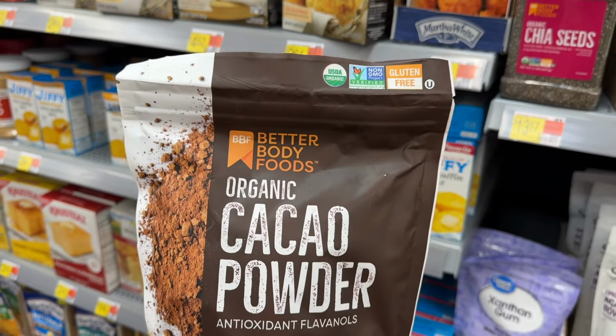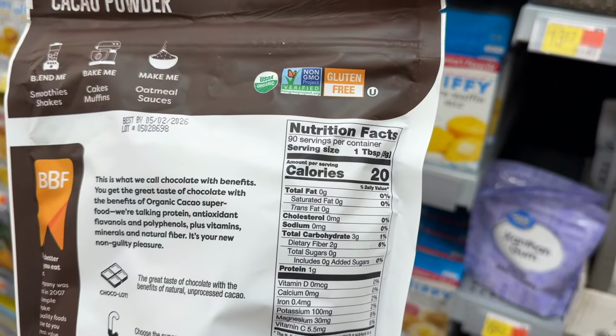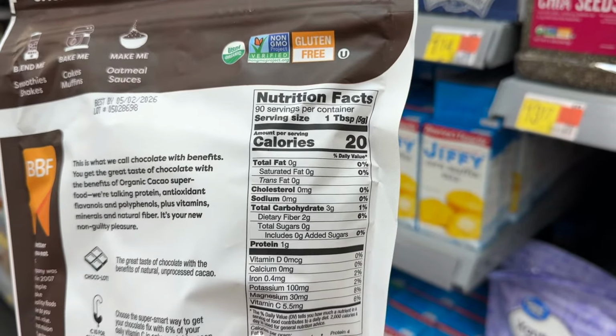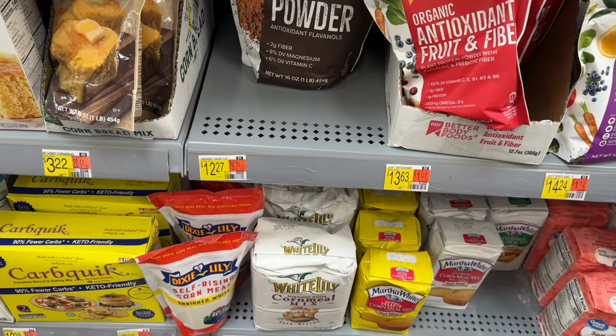You're getting 90 servings in this bag. 1 tablespoon a serving, 20 calories, 1 net carb, 2 grams of fiber. That is a perfect option for you. So you're getting a 1-pound bag for $12.27. So please do me a favor. Let me know if you try this and what you think.